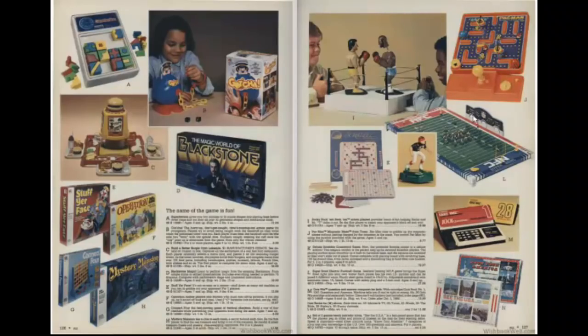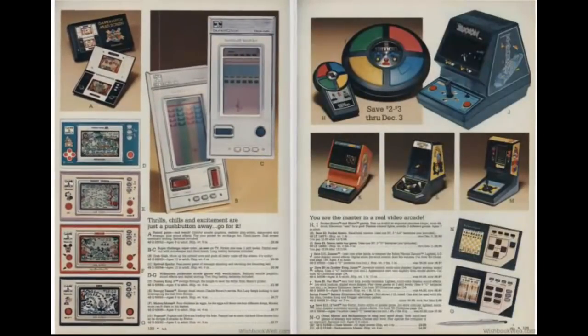Okay, just head one page over, and we got a few electronic toys, including the old Nintendo Game and Watch systems, kind of the precursor to the Game Boy that came 5 years later. And notice the designs of these. These kind of resemble the Nintendo DS of many years later.